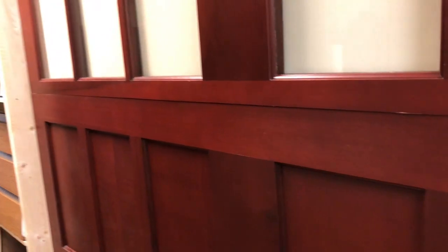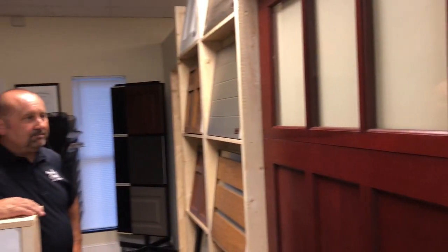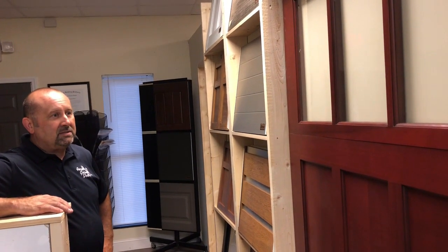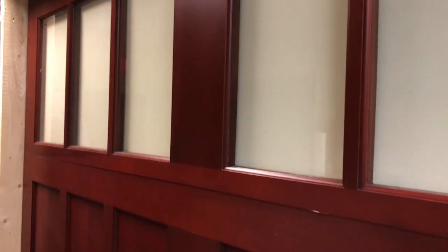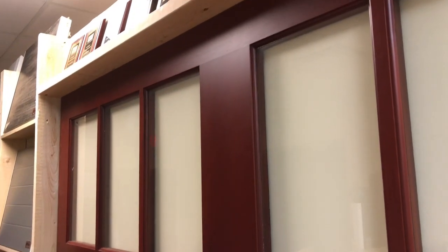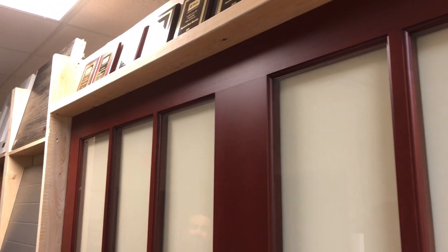I want to take a look at some of these. Now, this is a beautiful one with the glass at the top. This is a real wood door with a factory cherry finish. Oh my gosh. Very beautiful, very elegant. It really takes you back if you're wanting the older look to a home. Very nice. Almost that 1950s look, yes. Beautiful, like the Craftsman. Oh my gosh, this is so beautiful.